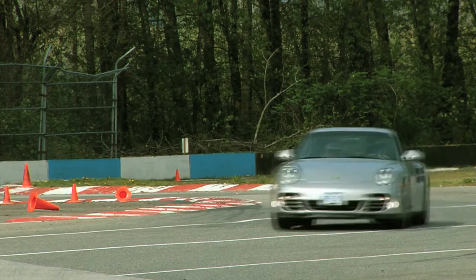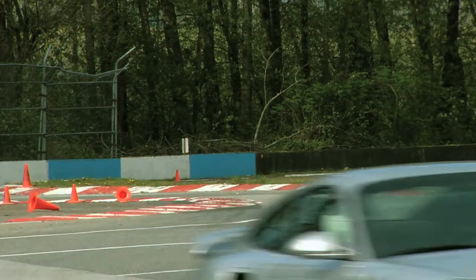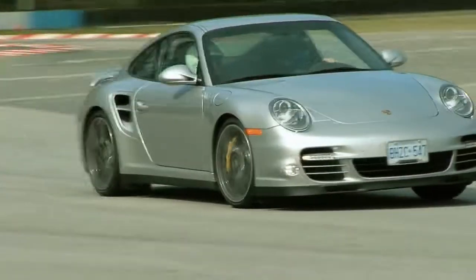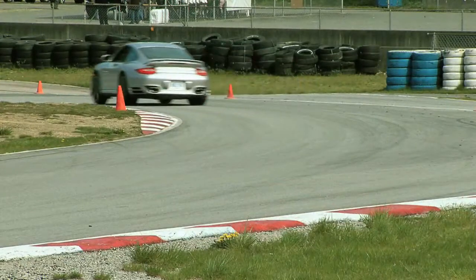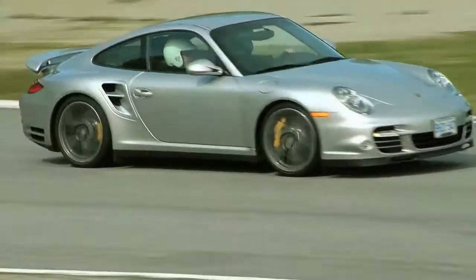Now, stopping a car as fast as this is accomplished by massive big red brakes. Now, there's a $12,000 option called the ceramic brake package with yellow calipers that provides race car braking performance and elongated brake life. But for the cost of those brakes, you could buy a Ford Fiesta.